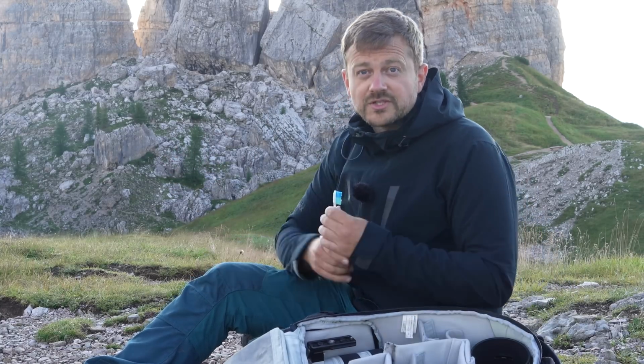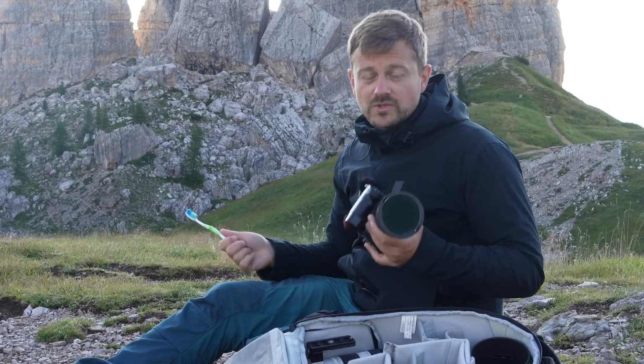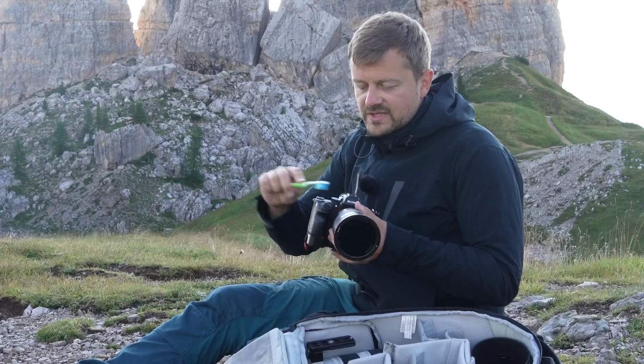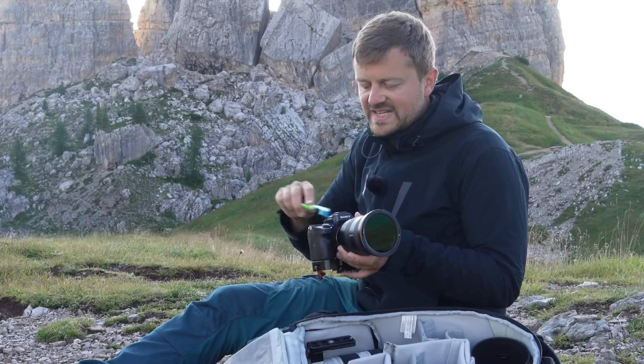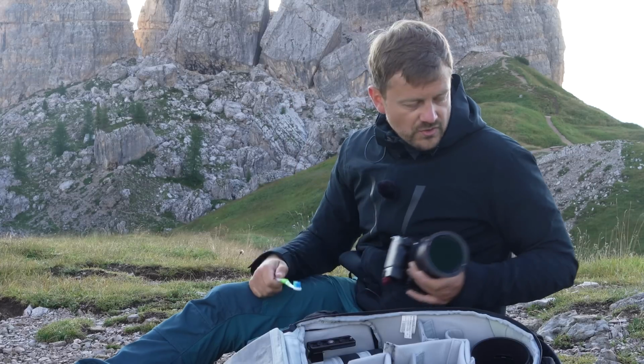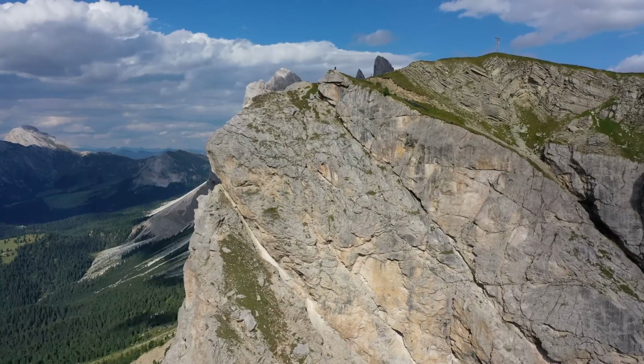Then I have a toothbrush. A toothbrush is really good if you're shooting around water, to just get all that corrosion and all that salt off your camera, to clean it up afterwards. So I always bring a toothbrush.